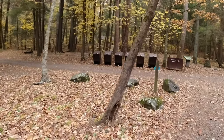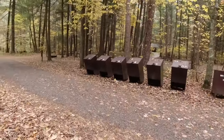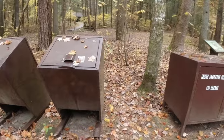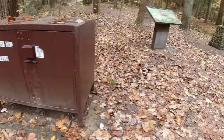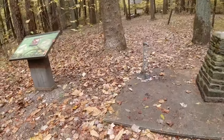And these are the only trash cans they've got here, so since there's so few sites, we'll just have to use these right here. Not a long walk since there's so few sites. And if you drive a motorcycle or something like that, they do have an extra food storage thing right here. Water fountain, water hookup.